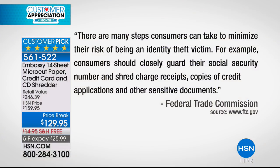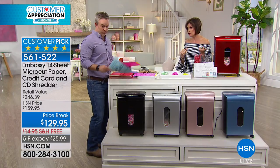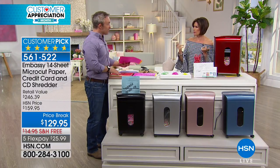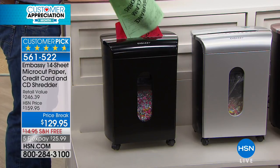And why is this so important? It's not just us standing here yapping away going, you need to do this. The Federal Trade Commission says there are many steps consumers can take to minimize their risk of being an identity theft victim. For example, consumers should closely guard their social security number, shred charge receipts, copies of credit applications, and other sensitive documents. That's from the FTC. Well, we've got one of the biggest names when it comes to shredders. I think Embassy makes one out of every four. Okay, so 25% of all the shredders out there are made by Embassy.